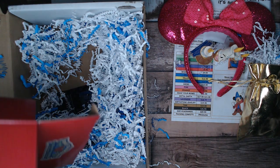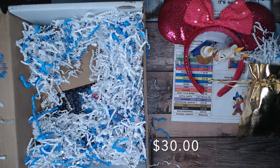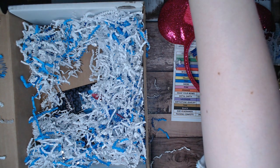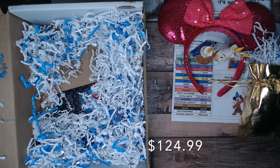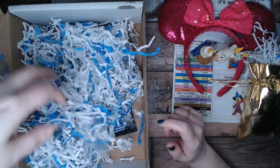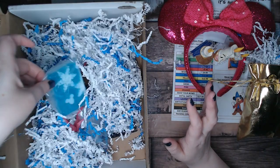And Jim Shores usually run... actually, they have lots of different prices depending on size, anywhere from $20 and up. This one says $30 on the box. So far that's $60, and I do pay, I believe $125, $129, something like that, every month for these boxes. But I always get my value, so don't get me wrong there.